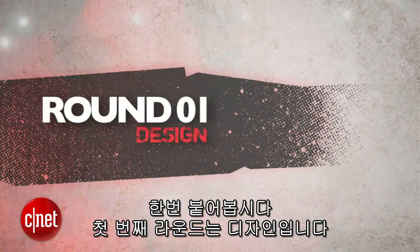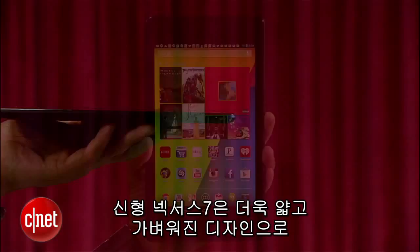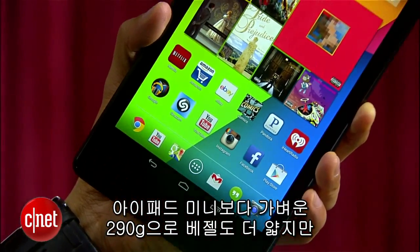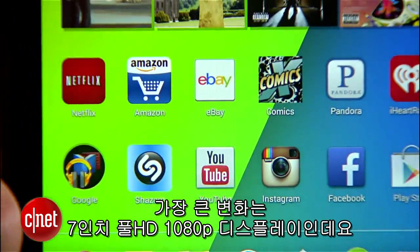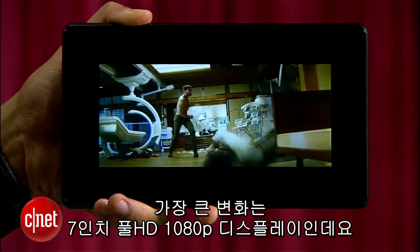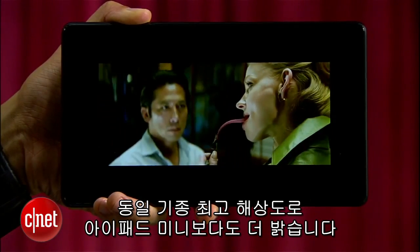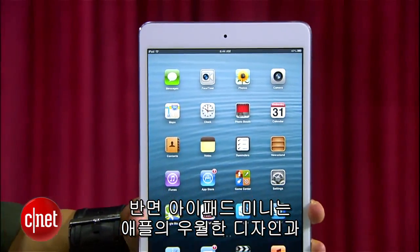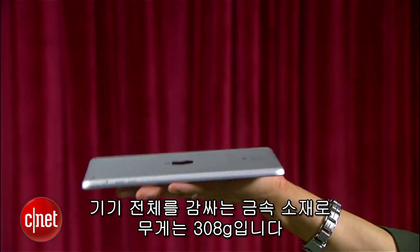Round 1 is design. The new Nexus 7 brings a thinner and lighter design at 290 grams that weighs less than the iPad mini with a thinner bezel, but we all miss the leathery feel from the first generation. Now the biggest change is its 7-inch Full HD 1080p display. That's the highest resolution on the market for a tablet this size, and it's even brighter than the current iPad mini.